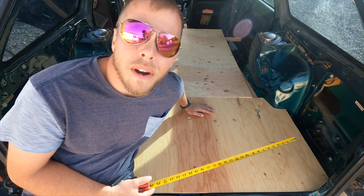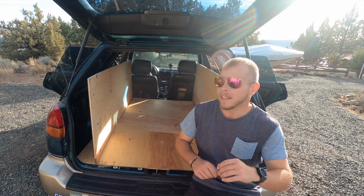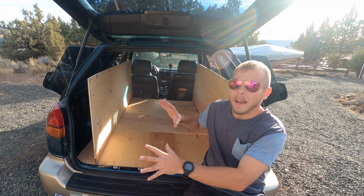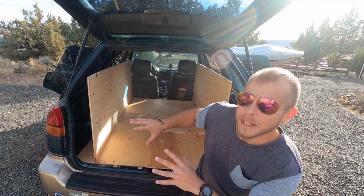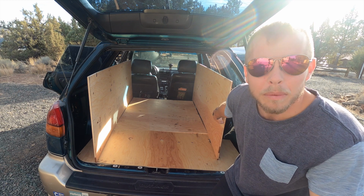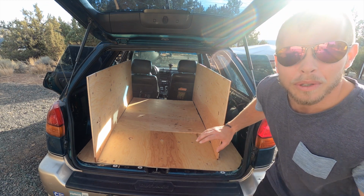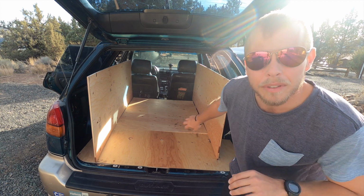So there you are. There's your heads up tip for custom fitting these. Well, we are making progress. I just wanted to show you the intermediate stage of where we're at now. This is obviously not how this is going to end up looking, but these are the plywood that I just ended up ripping. These are going to be the sidewalls of my cabinets or cupboards or whatever you want to call them.